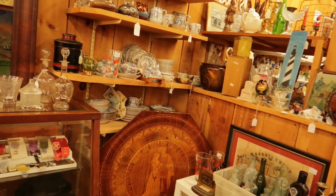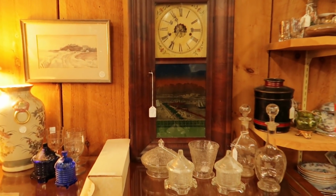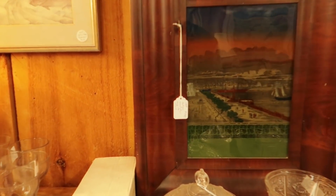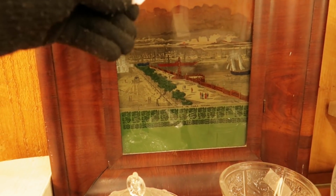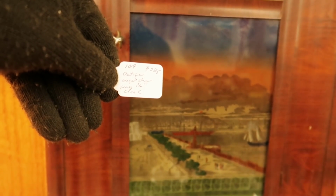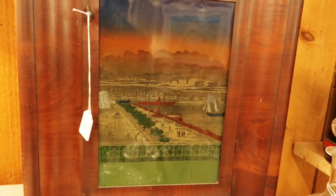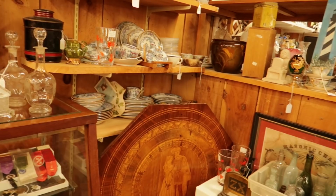Oh, I love that inlaid table. What a lovely clock with reverse painted glass. Looks quite desirable. I love clocks. I just love to hear the sound of them in the house. Oh, 2:25, not too bad. But just that clicking and ticking sound and then the chime. I really do love that sound in the house. And what other things?